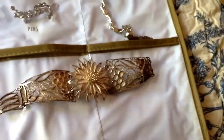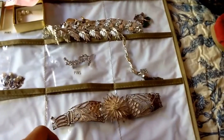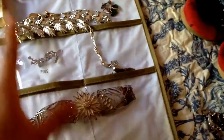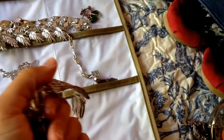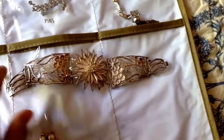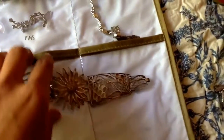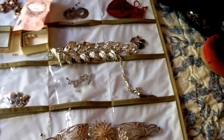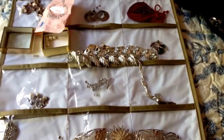And some of the pieces, when I saw this, I had pulled some out, and when the lady was pricing everything, this is one of the pieces I had in my hand that I pulled out. So I said, how much for this? And she said $2. So these by themselves can go up to $100 or more. So that was a fantastic deal. So total for all this jewelry, I paid about $15. So yeah, hope you guys liked it. Thanks.